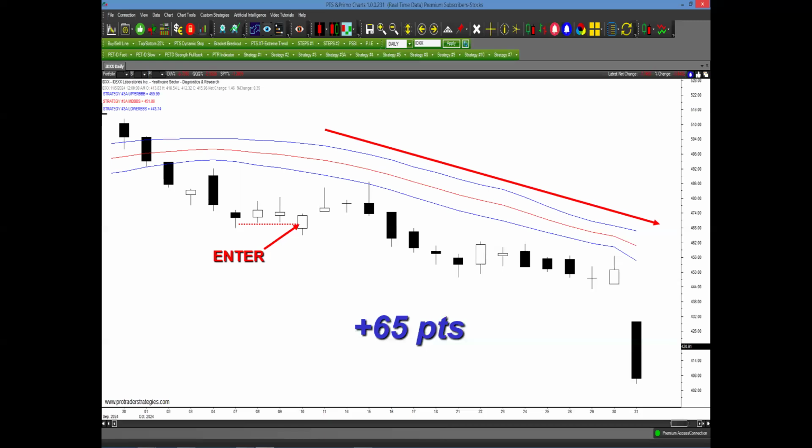Now, the same process can be to the downside. Here's a chart in IDXX. As we see, we have a sell that was entered right at mid-October once again. And this time, you could have potentially captured 65 points to the downside.